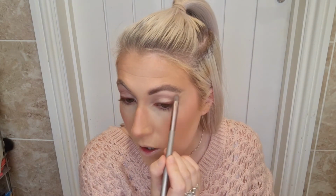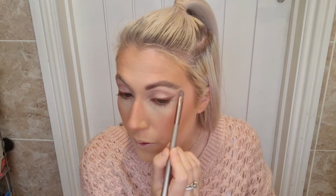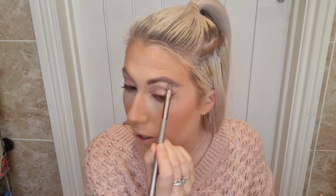So I'm going to go in with the light one for underneath my brow. Just like so. But these are really good, and they are super shiny. They are absolutely stunning. I'm going to go with that one as well on my nose, just like so.